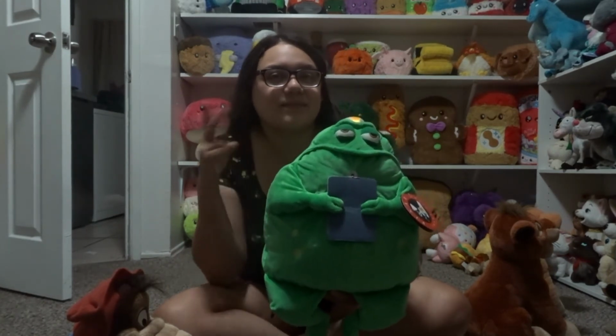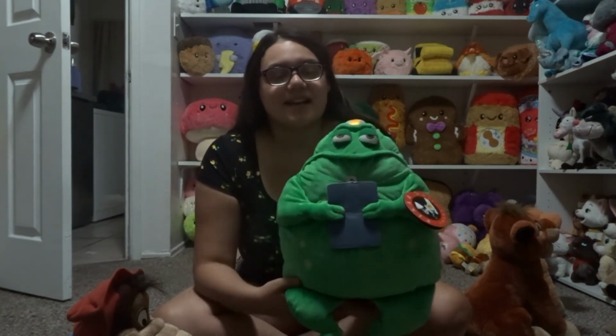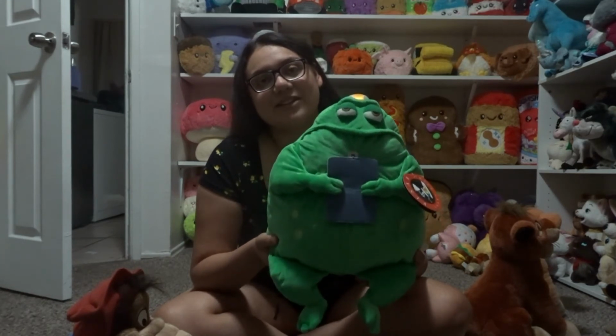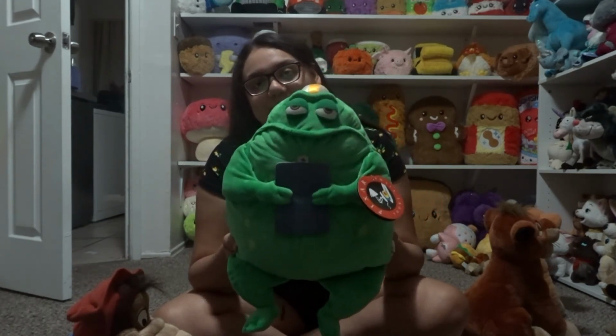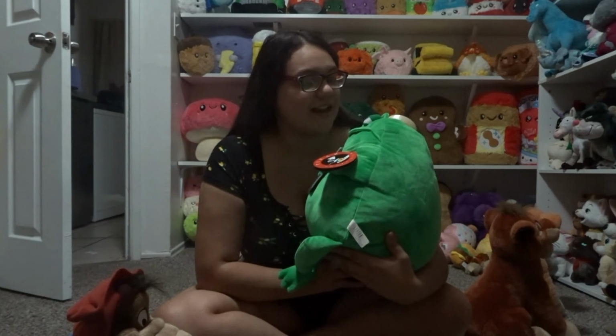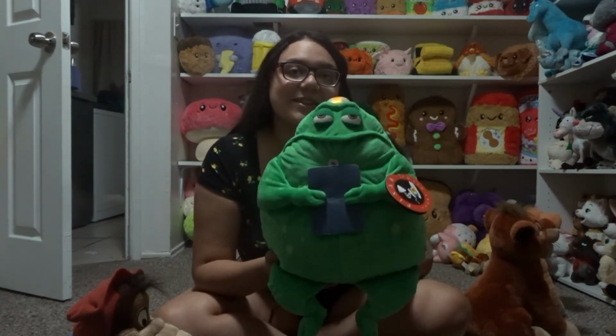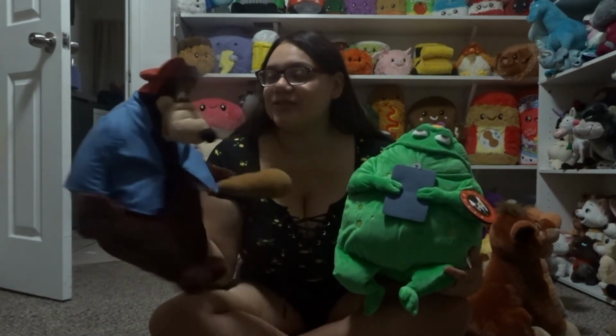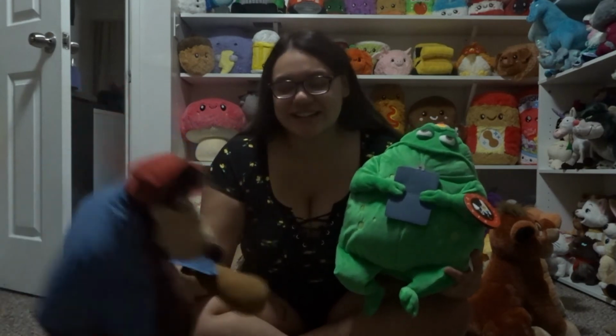So he's more common to find, I guess. But yeah, if you see him for under $80, I would definitely buy him. He's super adorable. I absolutely love him. He is one of my favorite Disney plush that I own. I just love him so much. And if you haven't noticed, I seem to love chunkier things. You know, chunkier plush. They're just cuter.